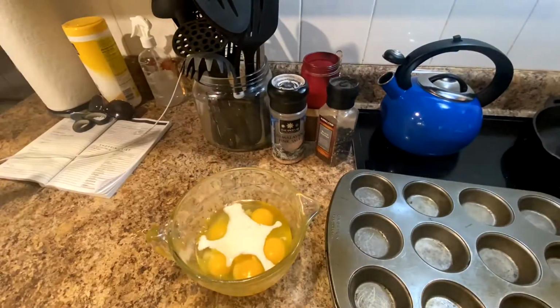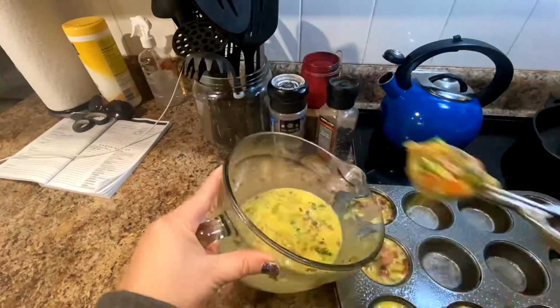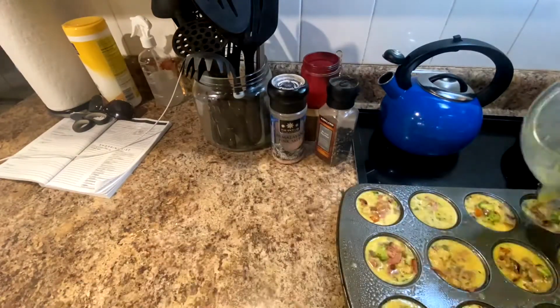It's time to add the eggs to the veggies and turkey. And you're going to see that I'm using my scoop again. I'm not going to spray it this time.